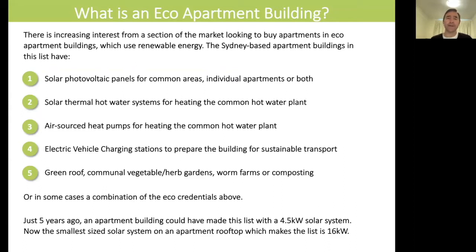Now, just to give you an idea how far we've come in the last 5 years, you would have only needed a 4.5 kilowatt solar system on the roof of your apartment building to make the list in 2016. And in 2021, the minimum amount of solar PV to have on the building to make the list from a solar PV perspective is 16 kilowatts. So great progress. Now let's get into it.